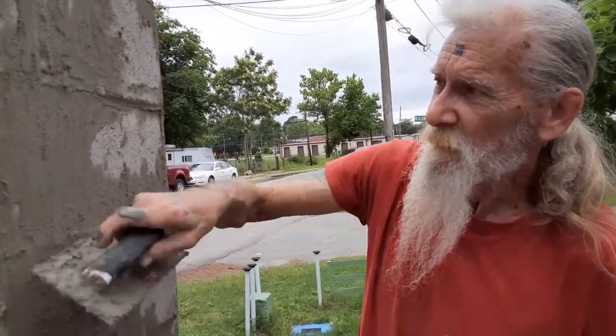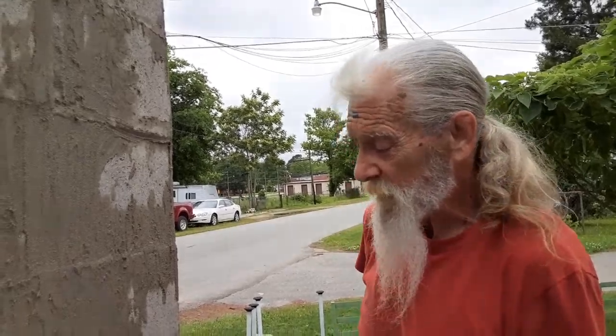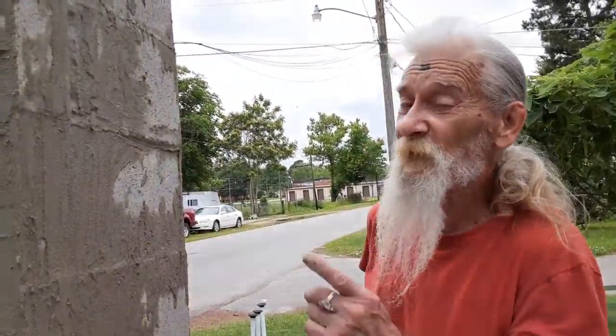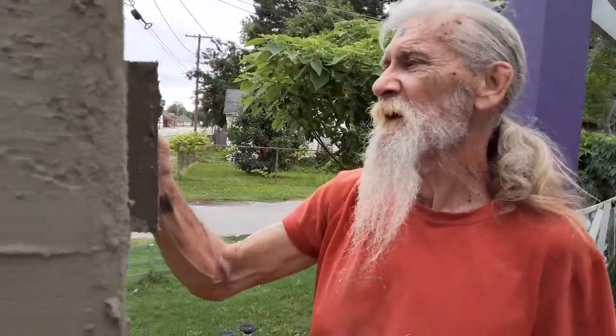Let this set and dry, then come back, finish the top of it, get the point on it, then come back and seal the whole thing. And then we're putting lettering on it and a sign on the front for the new church sign. So that's what we're doing today, trying to get it done before the rain sets in.